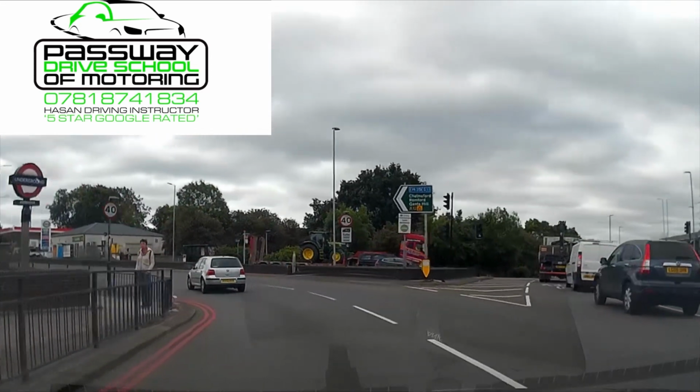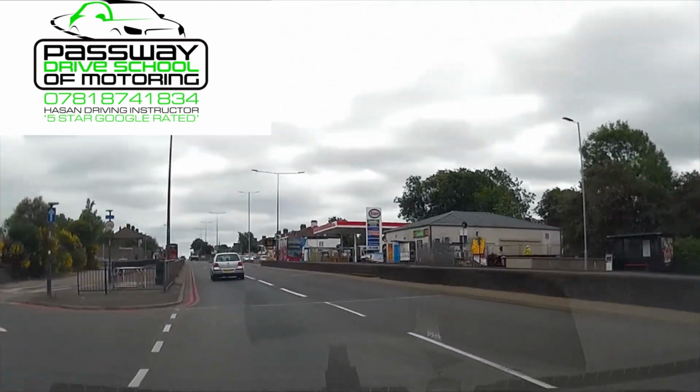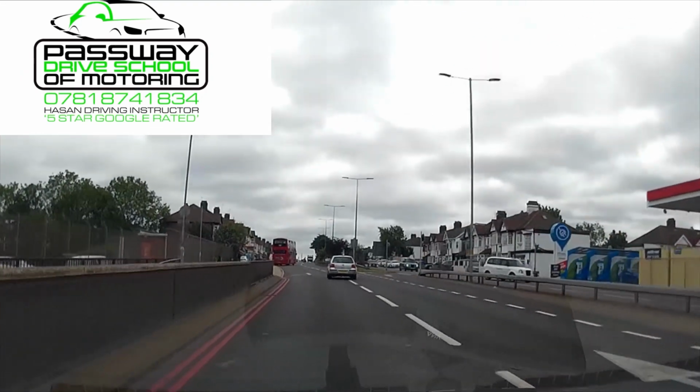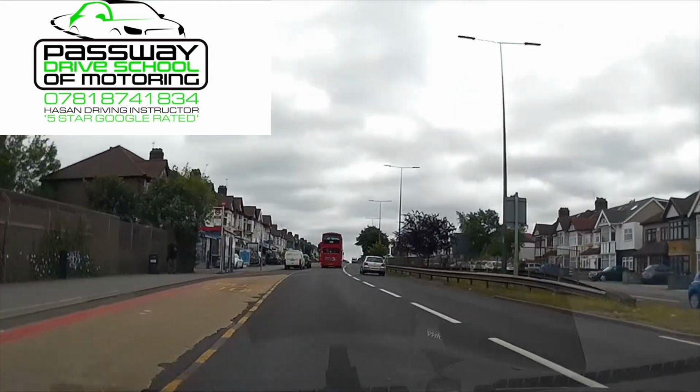So the pupil now took the third exit, and guys, make sure that you cancel your left signal when taking the exit here, as there's a little slip road on your left that goes to Redbridge Underground Station. And then after that, the sat nav instructed my pupil to turn right in approximately 800 yards.